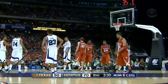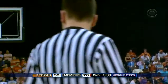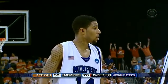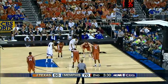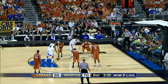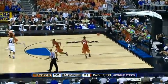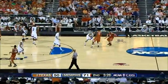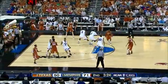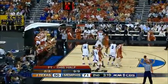Two-time player of the year in Conference USA. Kid's a solid player right here. Very difficult matchup because he can finish strong on the inside. Got that nice little pull-up jumper. Not a great three-point shooting range, but tough to guard. And like most of the Memphis players, when he's listed at 6'5", because of the length, he really plays 6'7". So again, they hit the free throws, Billy. 15 out of 17. They are. Here's Augustine hitting a three.